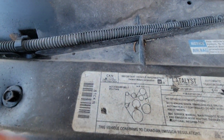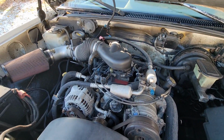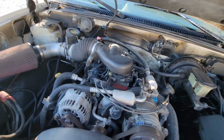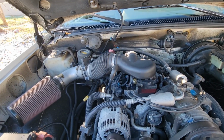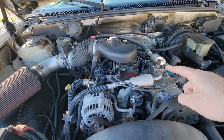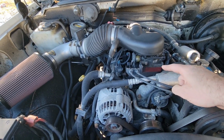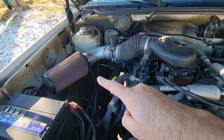Underneath the hood here, see there, 5.7 liter, 350. As far as I know, this is the L31 Vortec 350. It's original to the truck. I have put on intake gaskets. I did put on a throttle body spacer, which did absolutely nothing. I put on this cold air intake.